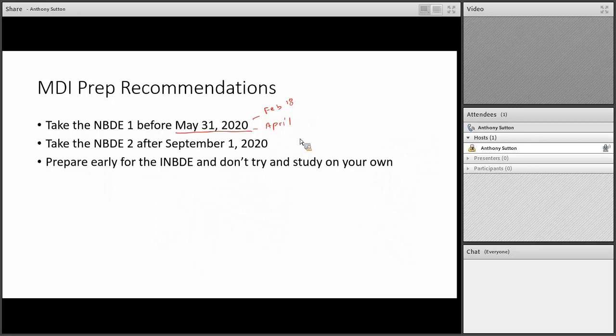The other thing that we're going to have is what we call an intensive 1-month INBDE 1 crash course. That's going to start on April 1st, 2020. This is going to go for 1 month. This will give you the best advantage at passing the INBDE 1. Now, why is that important? Well, the thing that you should think about is if you can take the INBDE 1 and successfully pass it, you have until 2022 to take the INBDE 2 and pass it, because the INBDE 2 will stop after 2022. So our recommendation is to take the INBDE 1 before May 31st, take the INBDE 2 after September 1st, 2020.